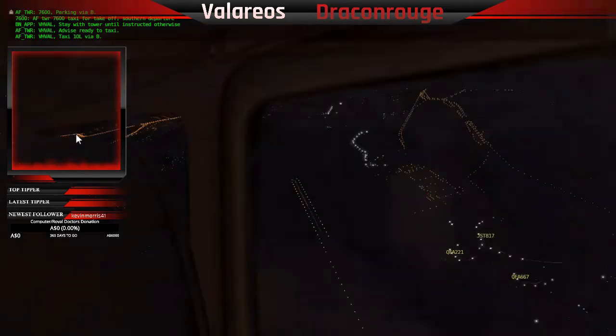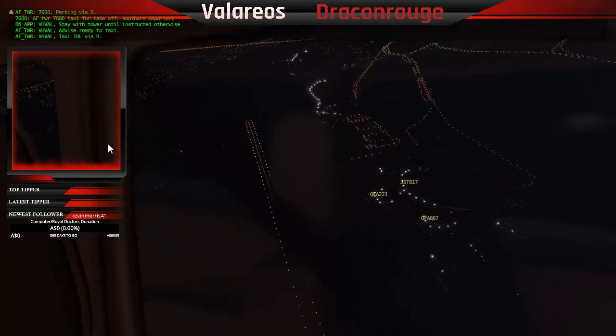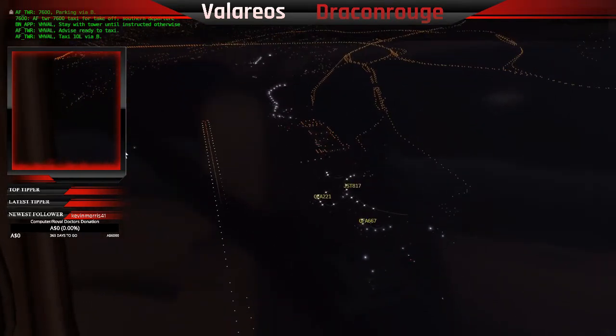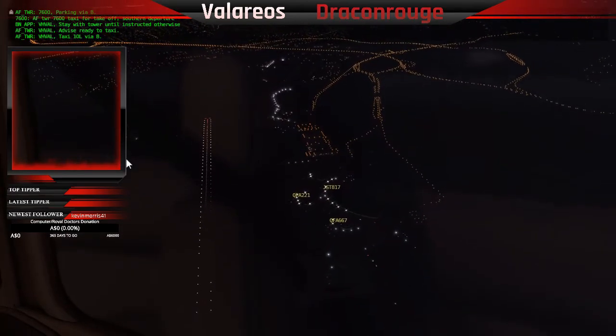All right, so we're over Brisbane. There we go. Looks like we got a Jetstar and two Qantas flights sitting down there. We'll just turn this way and get out of their way.